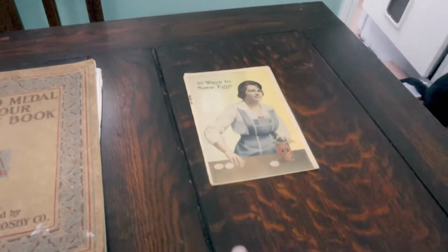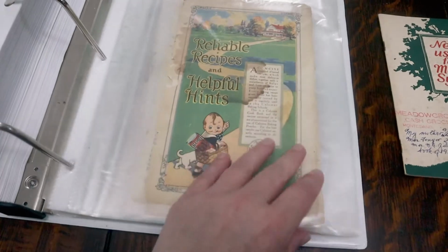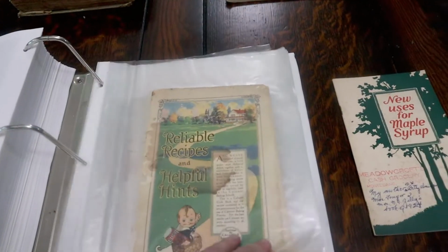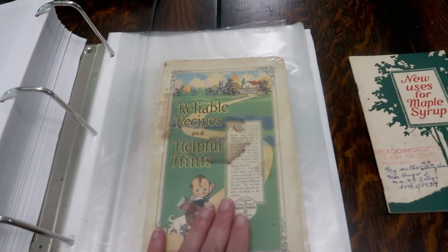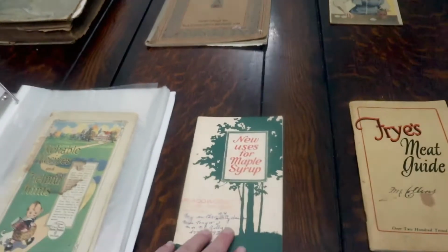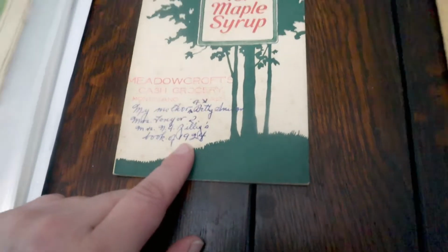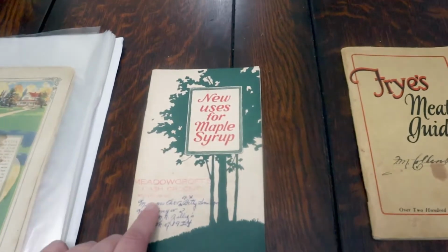This one over here, a little pamphlet, 1917. This one was also falling apart, so I put it in some sleeves. This one's from 1918. Then over here we have the 20s. I had to guess on the date. Somebody wrote 1924 on here and there wasn't a date in the book, so I'm gonna guess 1920s.